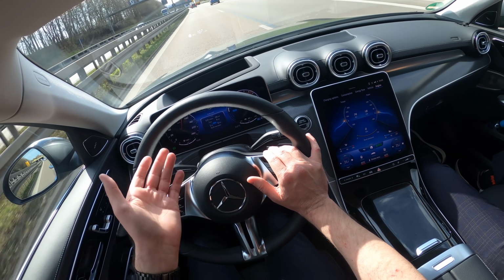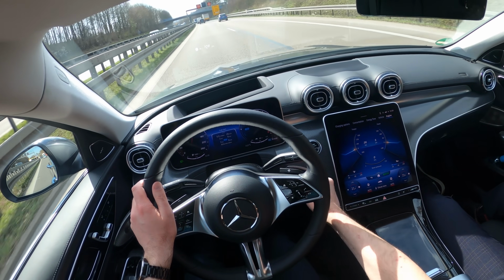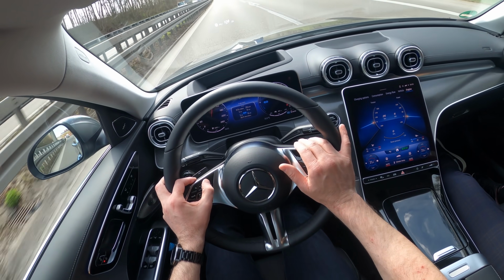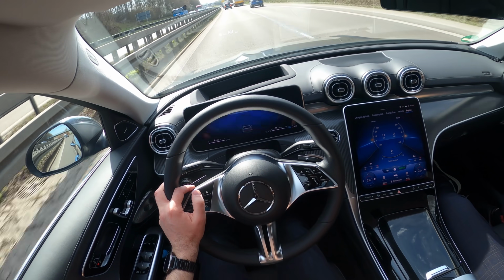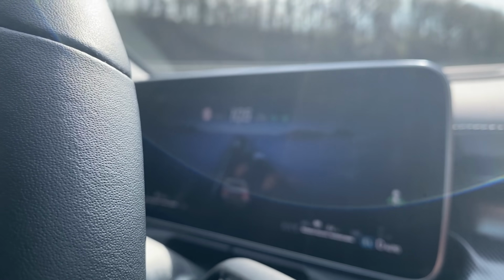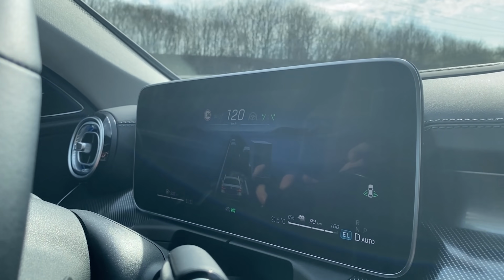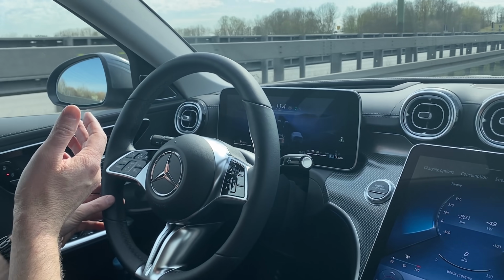And the nice thing, the default drive program is electric. I'm in the drive mode D Auto at the moment. This means the level of recuperation refers to the surrounding conditions. I changed my screen just to show it in more detail to this assistant screen. And in this assistant screen I can see what the vehicle does in the surroundings. So I'm accelerating now, I'm approaching the vehicle in front, and you can see it tells me take the foot off the gas, and I do so, and it decelerates immediately.